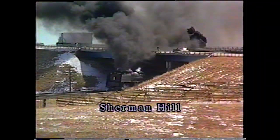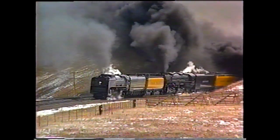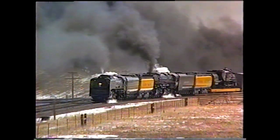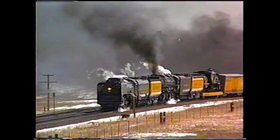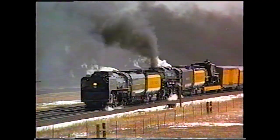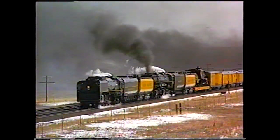In May of 1991, the 844 again teamed up with the 3985 to make the trip back to Sacramento for the 10th anniversary ceremonies of the California State Railroad Museum, this time called Railfair 91. Note that on this trip, a 4-6-0 locomotive, number 1243, mounted on a flat car, was taken along for display. Built in 1890, the 10-wheeler traveled around the system during 1990 and 1991, and is now a part of the Union Pacific Collection at the Western Heritage Museum in Omaha, Nebraska.